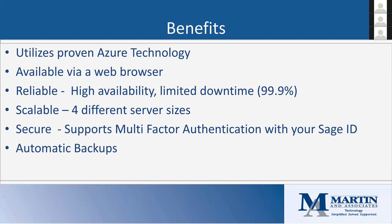Now, scalability. There are 4 different server sizes. It starts out small for a couple-user system, and it grows to being able to hold 50, 70 plus user systems on the server. Those are scalable while you're using it, so it's very easy to go from one server and give it more horsepower. These are things you could potentially do in a virtual server on-premise solution, but you are limited to what that server has.